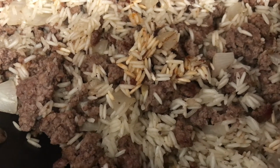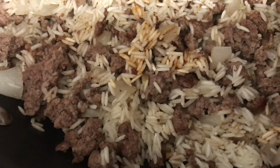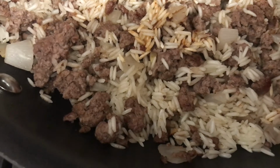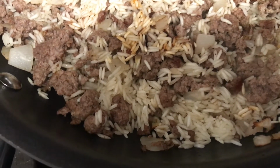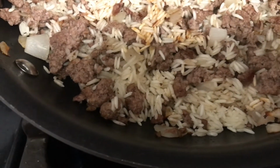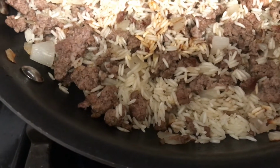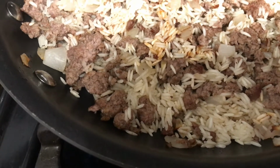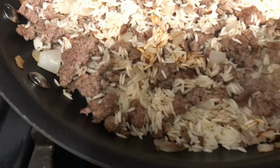Now, we're back to our Spanish rice again. As you can see, my Spanish rice now has gotten a little toasty, and that's how I want it to look. I'm going to stir it around a few times, bringing the bottom to the top and letting the top go to the bottom so my rice gets a little toasty all the way through. Not too toasty. I don't want burnt rice, but I just want it where you can see it's been caramelized a little bit from the meat and the onions, and it gives the rice a little more flavor.